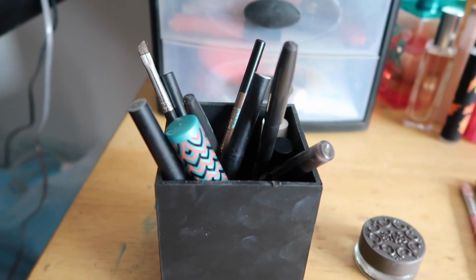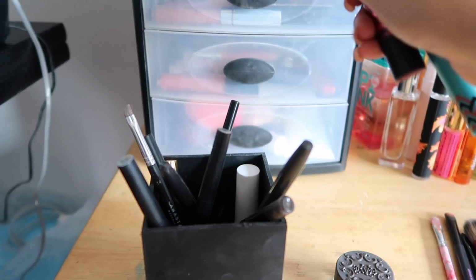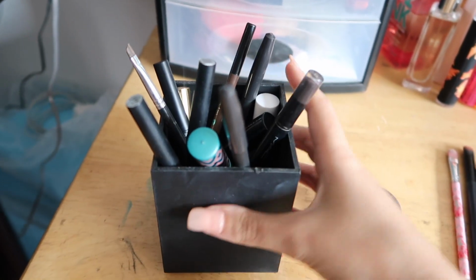Same with this little box here, not much to declutter. I feel like it's mostly just going to be in these drawers, but I only have 2 mascaras, my Josie Maran mascara and my Lancome Monsieur Big Mascara. I have my everyday brow products in here, and then I just have the 5 lip liners that I always use, so nothing to really see here.